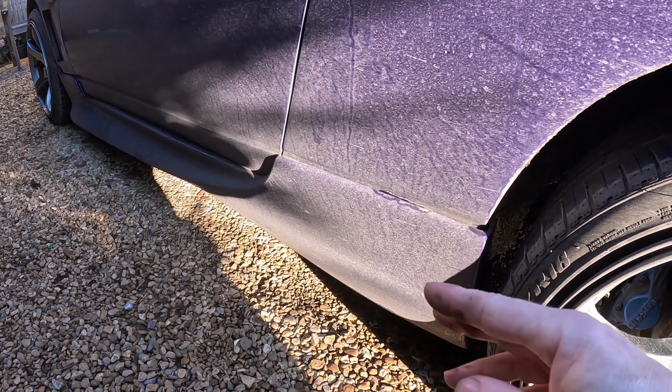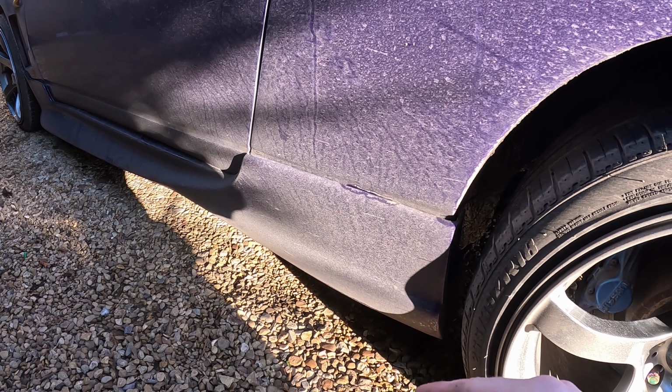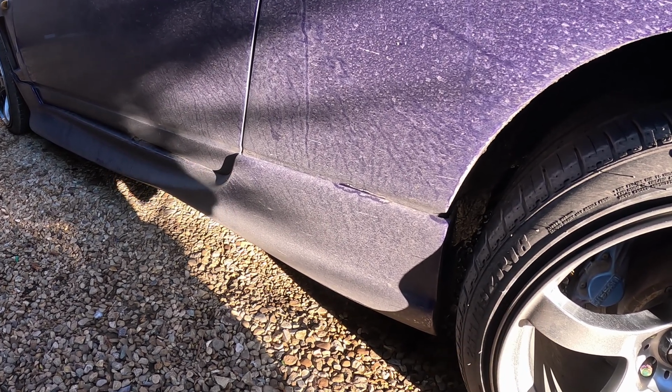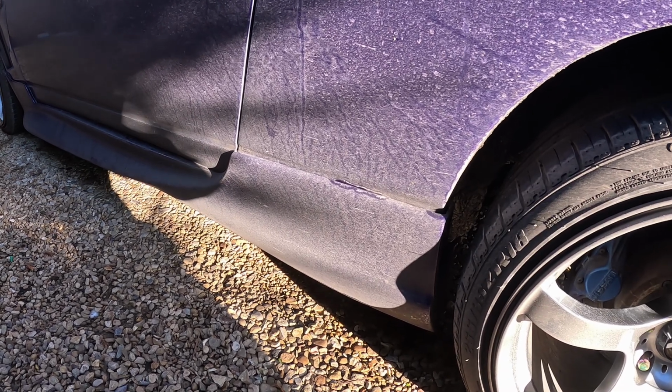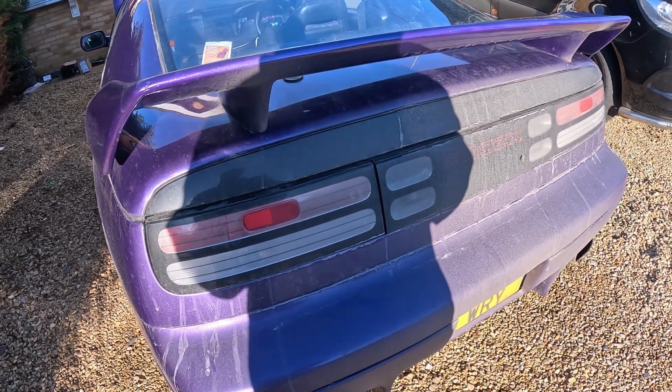At the time you couldn't get this bit of sill, but you can at the moment from the Z Centre or from Iffy, who's on the 300ZX groups. But you couldn't at the time, so I had to make that and weld that in.